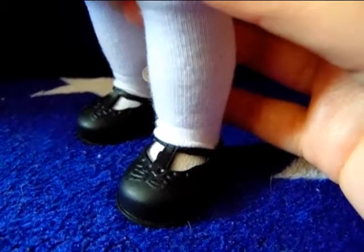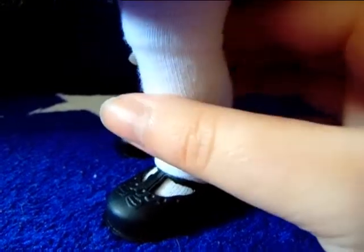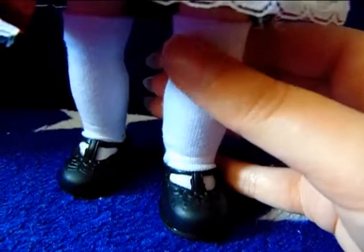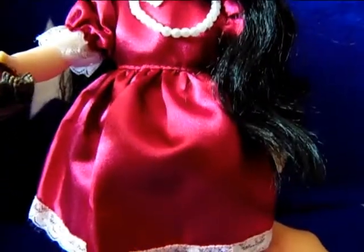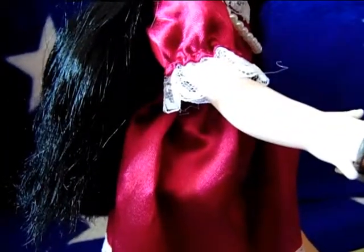She has cute little black shoes, which are actually made from a kind of rubbery material or plastic, so you can easily take them off. She has knee-high white socks, and she has this beautiful magenta colored dress that has laces on the bottom, on her sleeves, and around her neck.